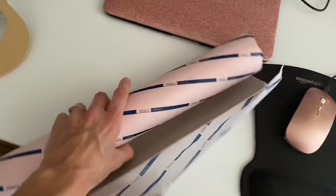This is the mat that I'm gonna put on this side. Like I said, it's the same as that side. And I love it. I got it on Amazon. It's so cool because you can put drinks on this. You can put a mouse on this, so you don't need a mouse pad. And it's really, really awesome.